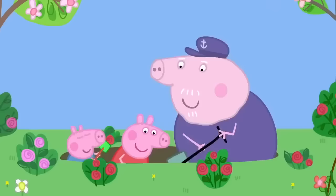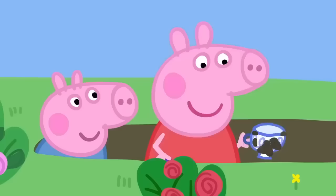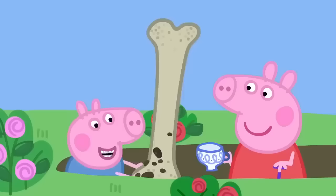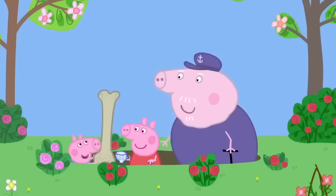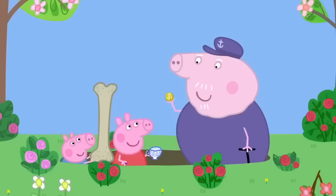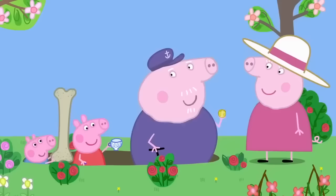I'll take it. Peppa, George and Grandpa Pig are hard at work digging. Peppa has found a little cup. Oh, that looks like a very old teacup. George has found an enormous bone. It might very well be a dinosaur bone, George. What's this? Grandpa Pig has found a gold coin. It's treasure, Grandpa! How is the pond coming along? Very well. We've dug up a cup, a dinosaur bone and a coin. It's buried treasure! How exciting!